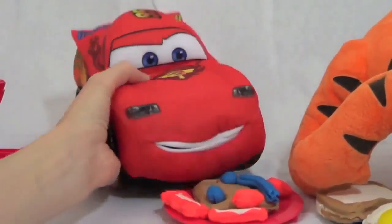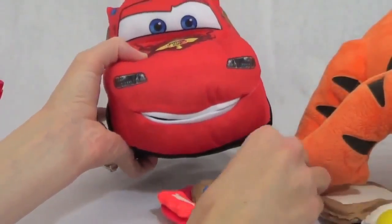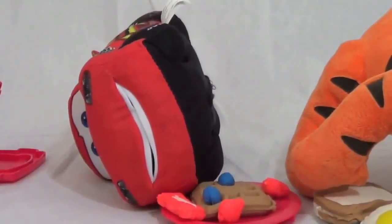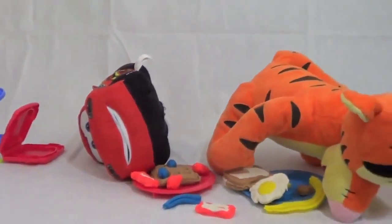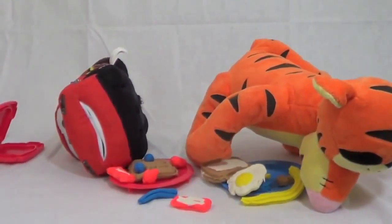Let's see how Lightning McQueen fares on his food. His food's a little less weird. So we got bacon, that's pretty normal. Here, try the mystery Play-Doh. Oh boy. I poisoned Lightning McQueen too. Man, this just confirms I am not a good cook.